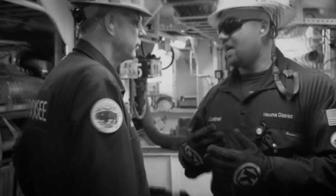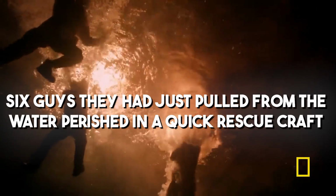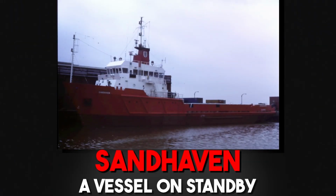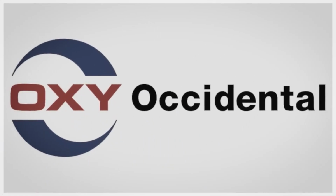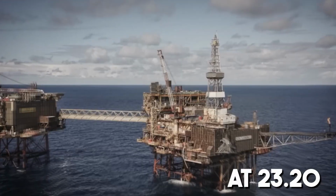2 of the 3-person crew and the 6 guys they had just pulled from the water perished in a quick rescue craft that had been sent from Sandhaven, a vessel on standby. An Occidental-operated platform called Claymore's gas pipe ruptured around 80 minutes later at 23:20.